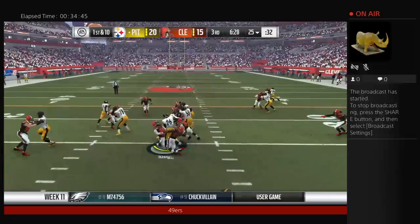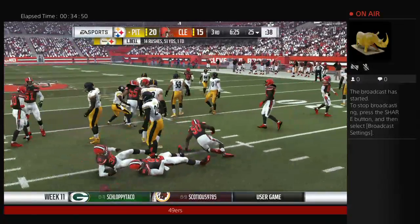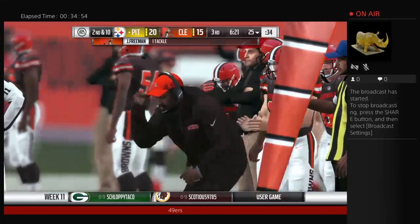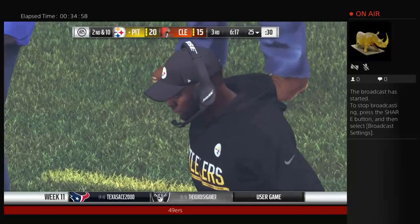They'll try and get the running game going with Bell. And he is met at the line of scrimmage, and he goes down right there. Officially no gain on the play, and it's second down. Well, a well-executed blitz, no doubt. Great job by the linebacker.